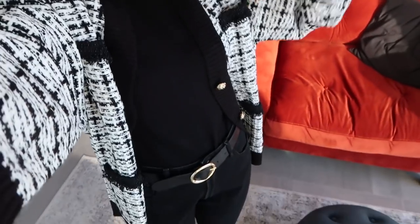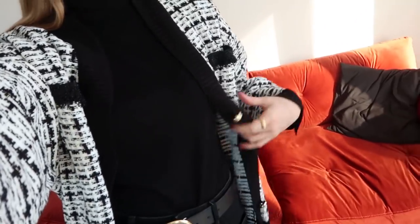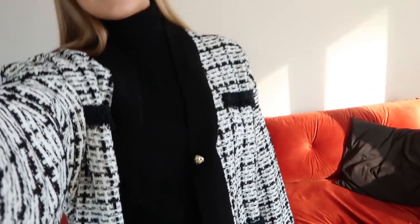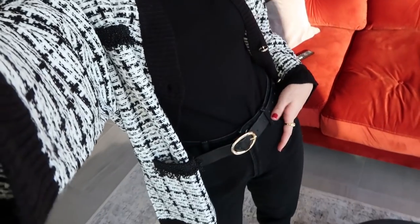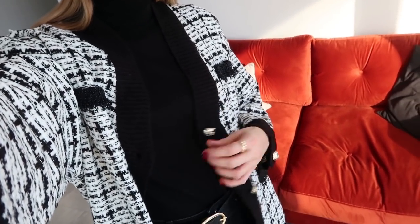But yeah, gorgeous. Everything's so nice about them. So this cardigan is a new one from Zara, but I just think it's so cool and a really nice layering piece for winter if you're going out but need a bit more of a warm layer. It'd be nice with a white shirt as well.